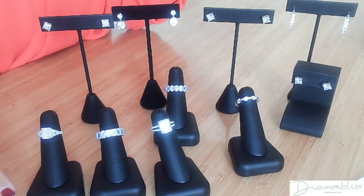Okay, we have these beautiful rings, these engagement-like rings. We have these eternity bands. We have the holidays coming up, and you want to do this early Christmas shopping now. Believe me, you do not want to wait for the ending of November, nor do you want to wait for December as well. So this is something that you want to think of for Valentine's and for the anniversaries.